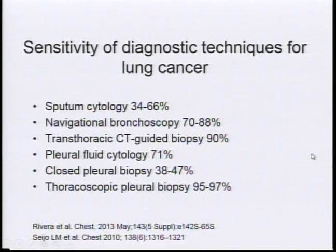So what are the sensitivities of all these techniques for diagnosis? Sputum cytology has a range, but it can be as high as 66% when someone has a fairly large central lesion, especially with hemoptysis. So sputum cytology can give you a diagnosis. Usually that's not something I do, but if you have a patient with a mass like this, it would be an appropriate way to start as you're referring them. And it drops off when the lesion is smaller and further away from the airways.